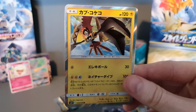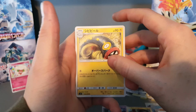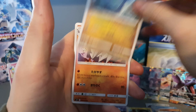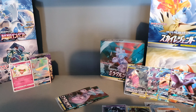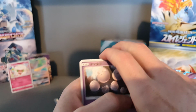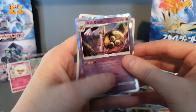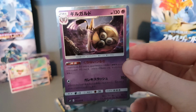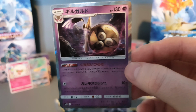Tapu Koko. Another one where you question, what were you thinking? I'm a little bit disappointed I haven't pulled the Dragonite GX yet. That looks like it's probably... Oh, I didn't do a very good job of cutting this. Looks like it's going to be all the GXs. Unfortunately. Not even going to try and pronounce it. It looks like a fountain pen or a quill pen with a big cannon.